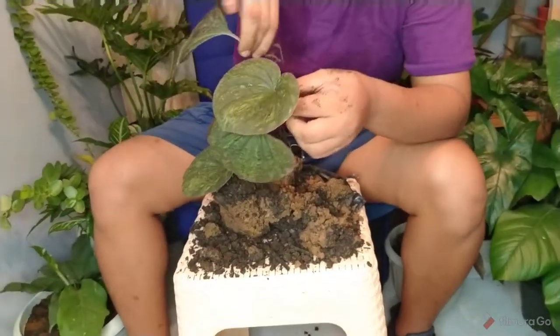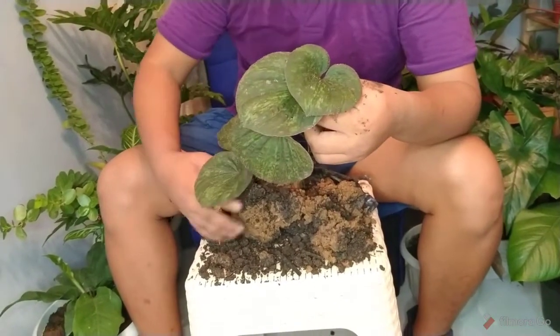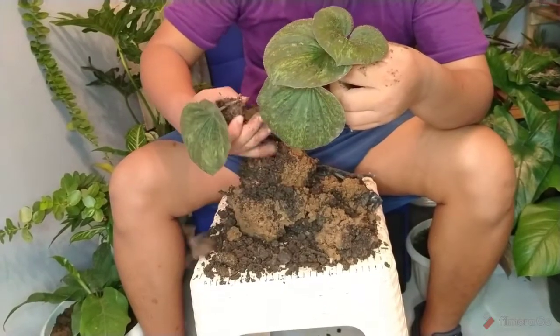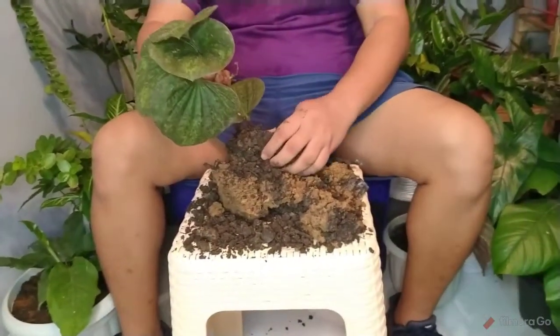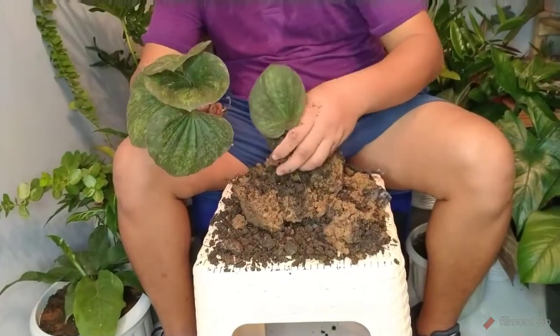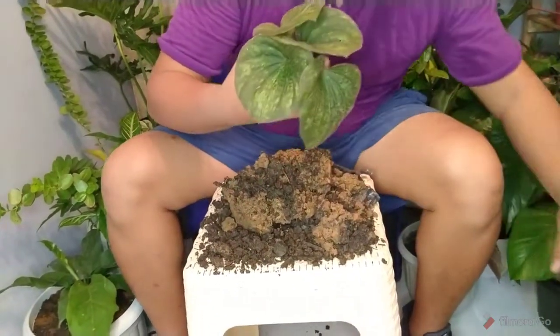Pero I think this is nice kasi may available roots. So, I have to remove din siguro. So, titira lang natin ng konti yung mga hindi na-detach na roots. So, let's remove this. Kasi ayoko naman na mag-rot siya. And that's very difficult kung i-maintain mo siya, tapos mag-rot lang siya.